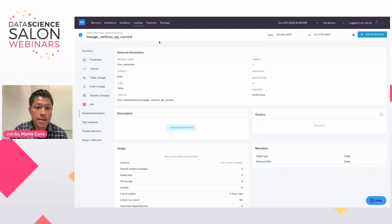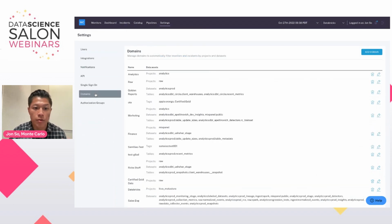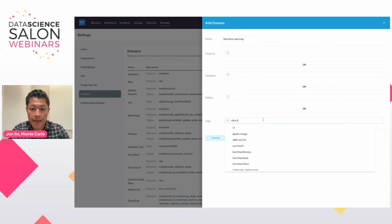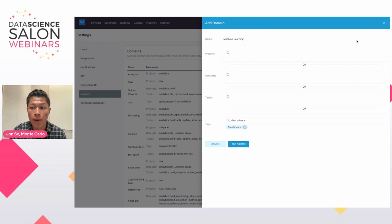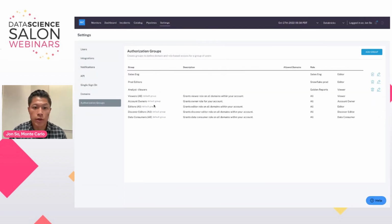One of the couple last things that I want to show you is how we can support domain creation. So creating domains within Monte Carlo is quite simple. You can see a few examples of it here, but within a few clicks, you can create the domain. So for instance, if we wanted to create one for machine learning, we can use that same tag as before for data science. And then as easy as that, we've created a new domain. And within domains, create authorization groups so you can have clear domain ownership as well as accessibility.